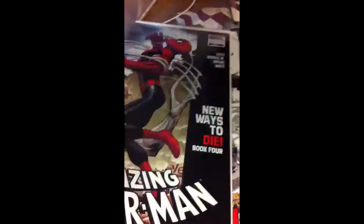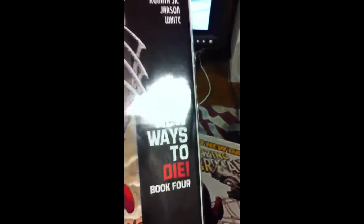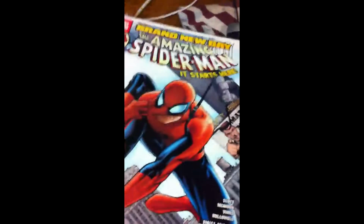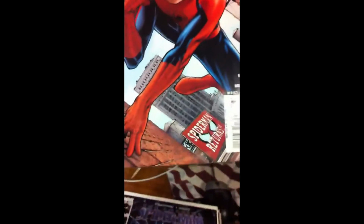The Amazing Spider-Man 617, the Rhino, 616, 615, 571. Really nice variant cover, really nice book. This is my solo issue. I have it in like this little book thing that I'll show you in these big books I have. So this is 571, 564, and the first issue of Brand New Day, 546. Now I'll sell it three times a month. Yeah, whatever. That was a long time ago.